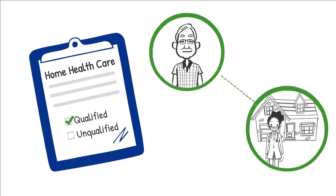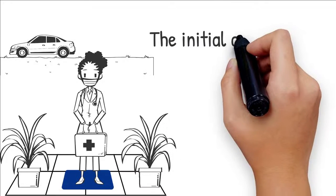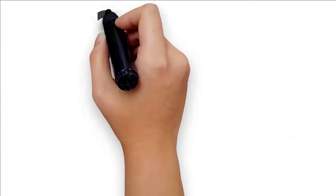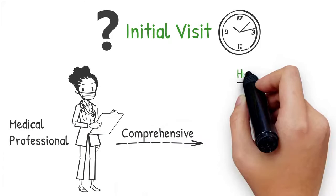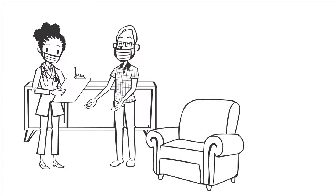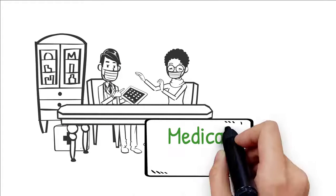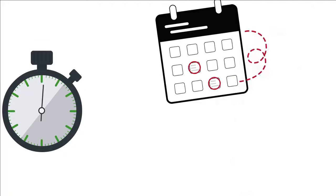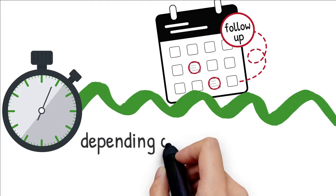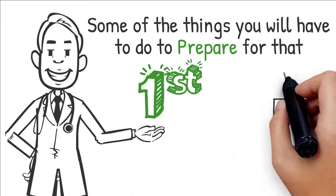Once it's determined you are going to have a home health provider come to your home, here are some things you should know. The initial at-home visit may take up to 2 hours. The reason the initial visit will take so long is because the medical professional will need to do a comprehensive head-to-toe assessment. Your home health provider will want to make sure how best to help you. After the initial assessment, your home health provider will attend to any medical issues you are having in coordination with your primary healthcare provider. The time needed for subsequent or follow-up visits will vary depending on the medical issues that need to be addressed.